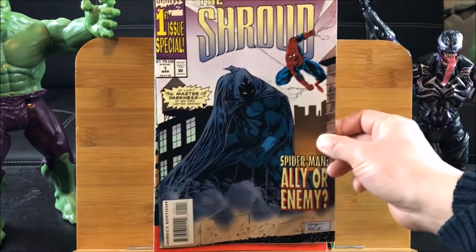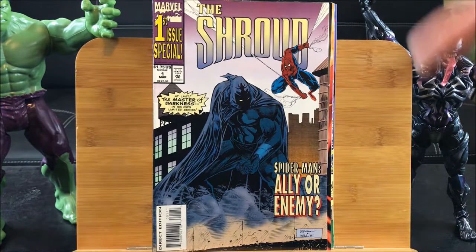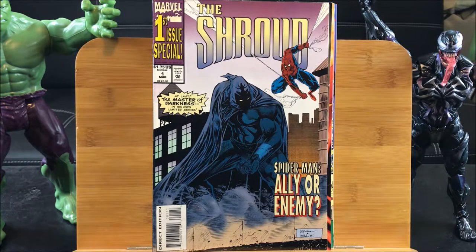The Shroud number 1. He's kinda like the doppelganger of Moon Knight. So he exists in the shadows, Moon Knight is like in the light of the night. Something like that.